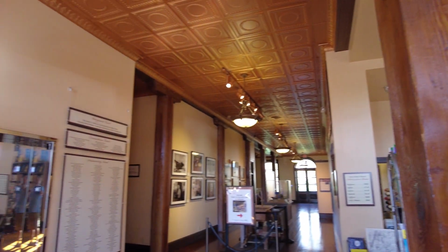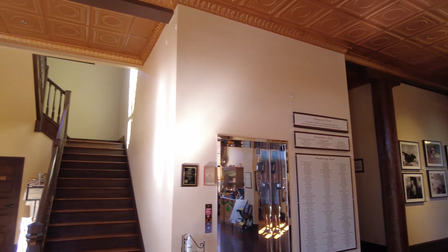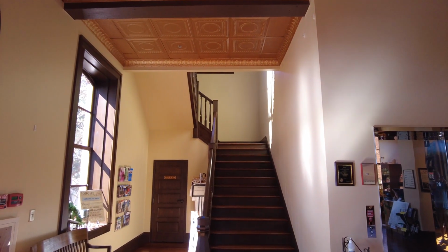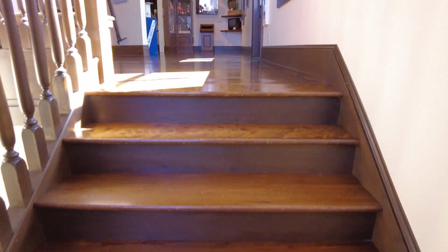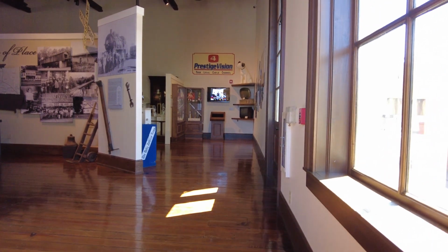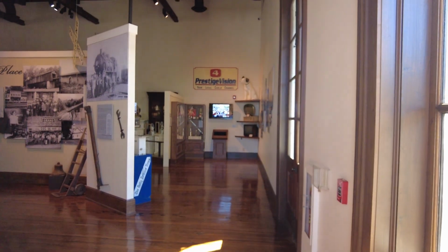Now, you can take the elevator up, but there's a set of stairs to go upstairs, so we're going to go there next. Pretty soon they're right up for the COVID thing up. Oh yeah. For those who've been new to this.